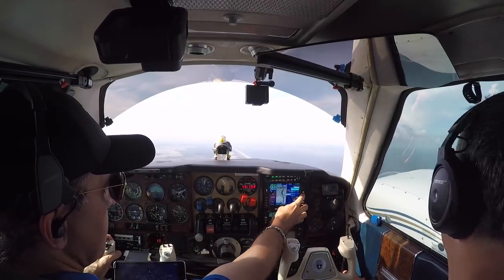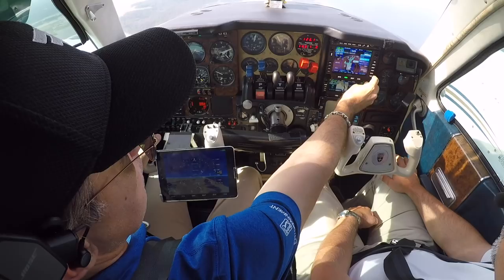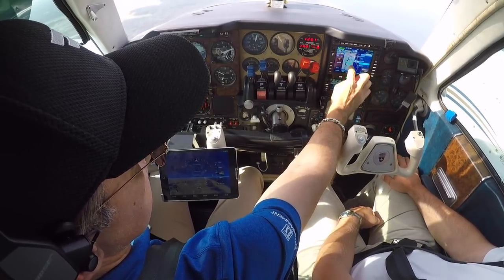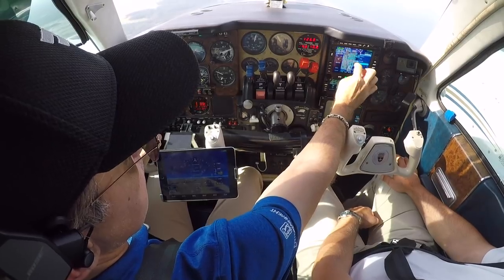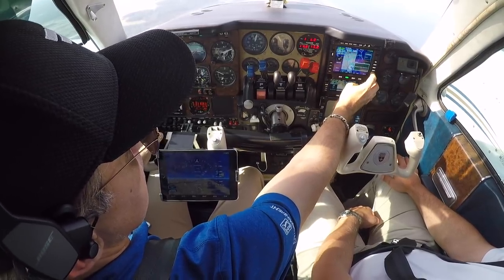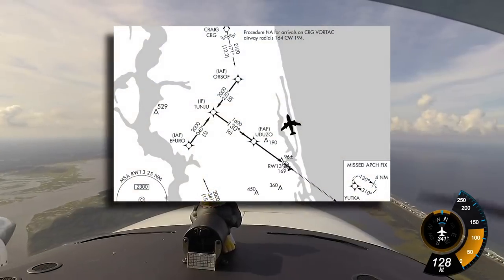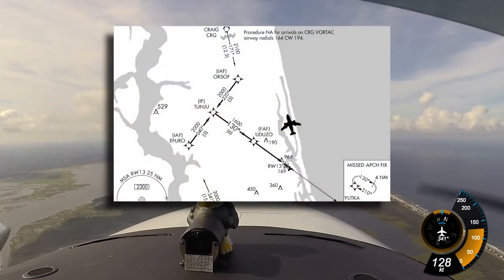So this time around, they're going to give us... 707, traffic 1 o'clock and a mile, maneuvering, turn in south-southeast zone, indicating 1,000. Orsof. We're going to do Orsof this time? Yep. That one's a little closer? It's just on this side. Oh, on this side? Because we're coming from this side of the airport now. I got you.